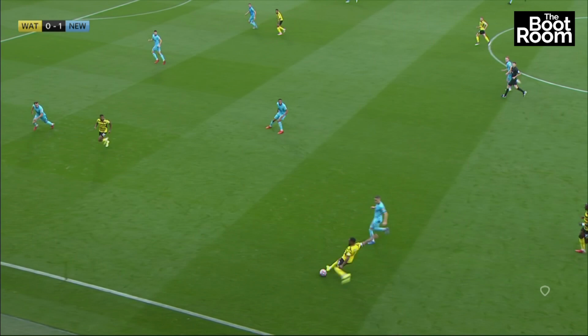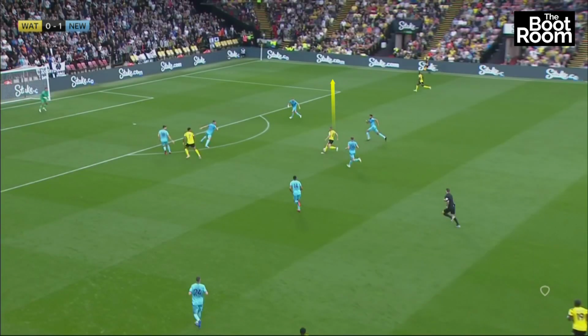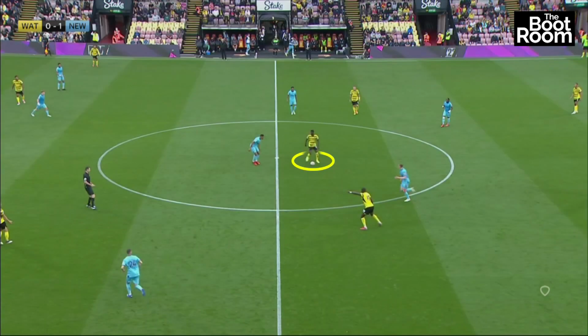Here, for example, with Cleverley in a good position following a ball from Rose, Cleverley opts to shoot from long range and is crowded out. Shortly after, Sarr could be seen to come looking for the ball in deep and central areas, which is hardly where he can do the most damage.